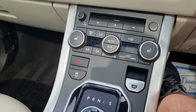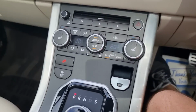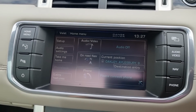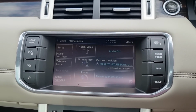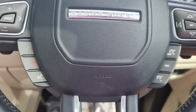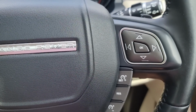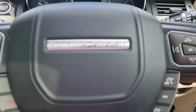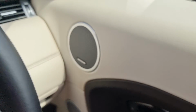The aircon blows ice cold. We've got dual zone aircon, heated front seats. We've got down here a couple of cup holders, nice and clean. Good nav, full postcode nav, Bluetooth for your phone, which will stream music from it as well. We've got on here phone controls, cruise control, these various buttons to do the stereo, and that one controls the screen in the middle there. Yeah, it's a nice place to be.